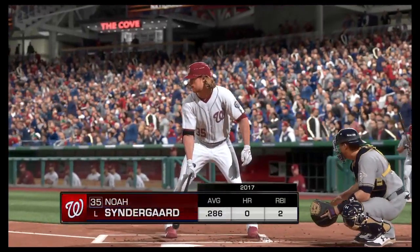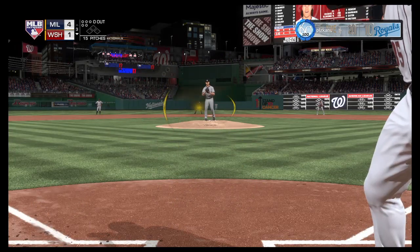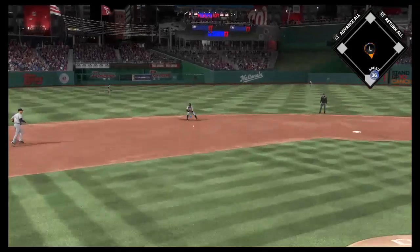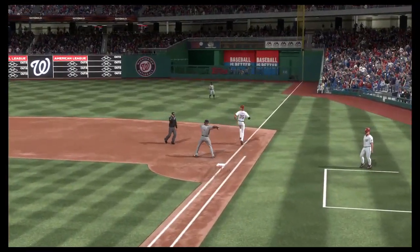So stepping in, Noah Syndergaard. He'll get it started against Jimmy Nelson as we get the inning underway. Noah Syndergaard. Hit hard to short. And he's set down, one away.